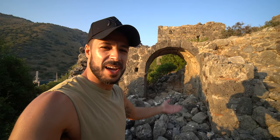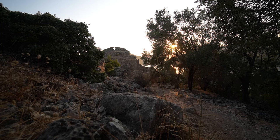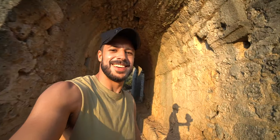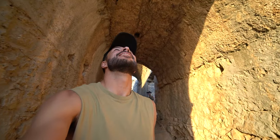These archways behind me are clearly an easy way to recognize Byzantine architecture, because they have them everywhere in that era. Do you think Santa Claus was a priest? Could be. He was a saint after all. How incredible is this? An archway that's still standing after 1,500 years.